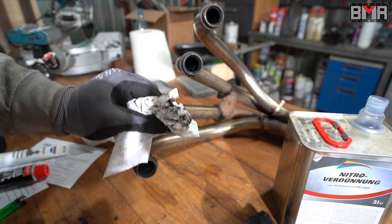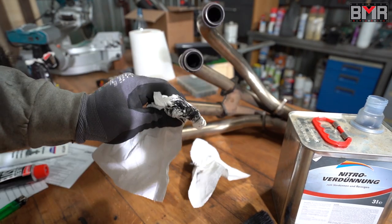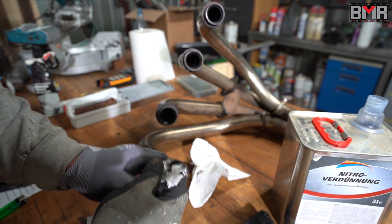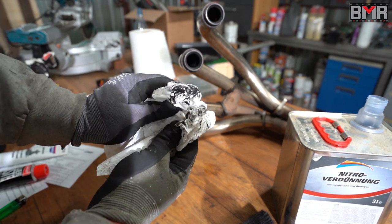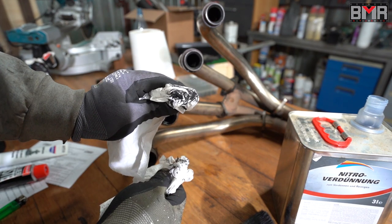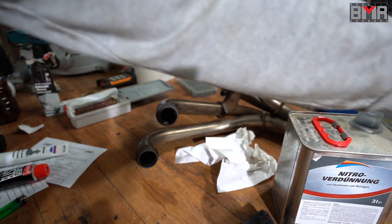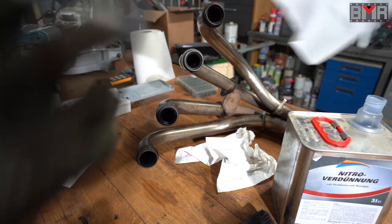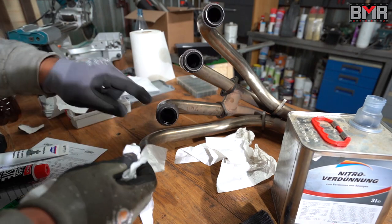So this is after the gasoline. Maybe you can see, but the nitro removed much more compared to the gasoline. So this is the gasoline and this is the nitro. And let's see the magic substance, the WD-40. So this is the WD-40.